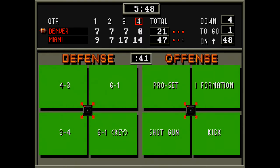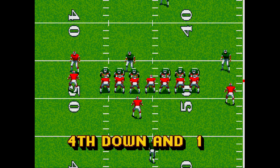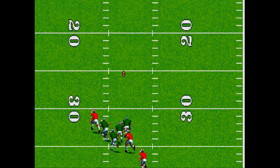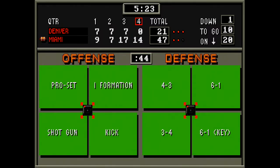Fourth and one. I didn't imagine they're going to go for it. Okay, they're not going to go for it. Why would you not? So far behind. I don't really get that attitude. I guess they've seen how damaging and destructive I can be, and they're a bit scared. Who wouldn't be scared and intimidated?